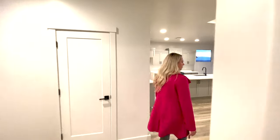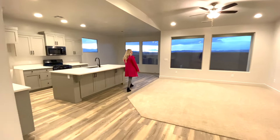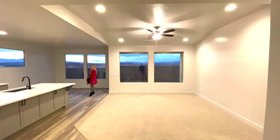Let's check out the living room. The living room is nice and open concept. There are tray ceilings over the living area.